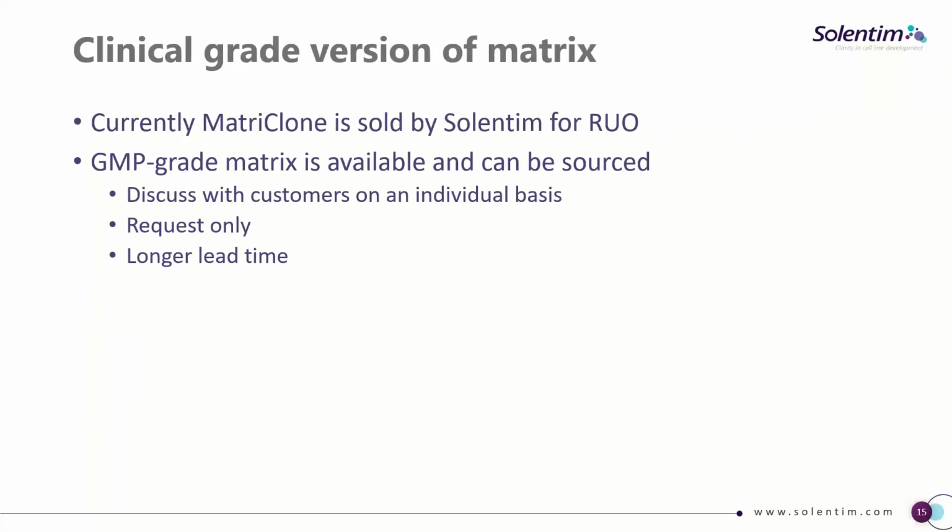Also, we've launched a new consumable today, MatriClone. Freudian slip, MatriClone, and that's currently sold by Solentim for research use only, and that's available on our website. New web pages have gone up today, so you can get information on that and potentially order it.